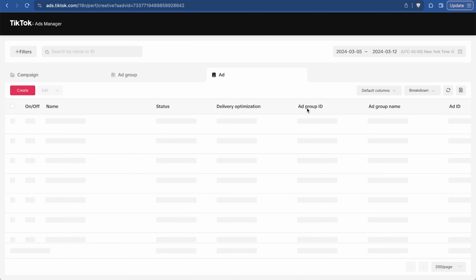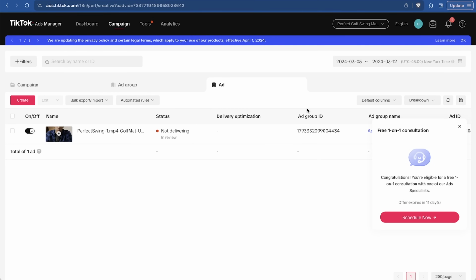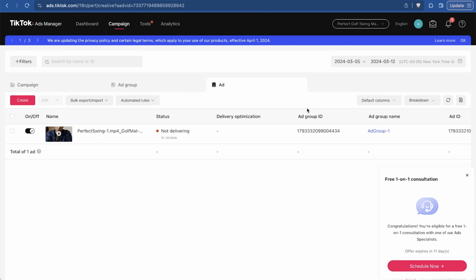We can click on back to campaigns. And here we can see we have 3 tabs across the top. Right now it says not delivering. That's because it does take a little bit to review this. So it might take a couple hours until this actually starts running. But if you just close out of this, it'll automatically start running unless there is an error.